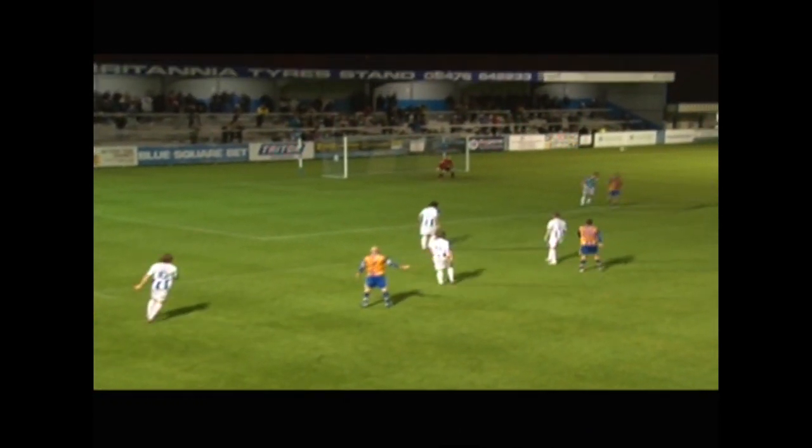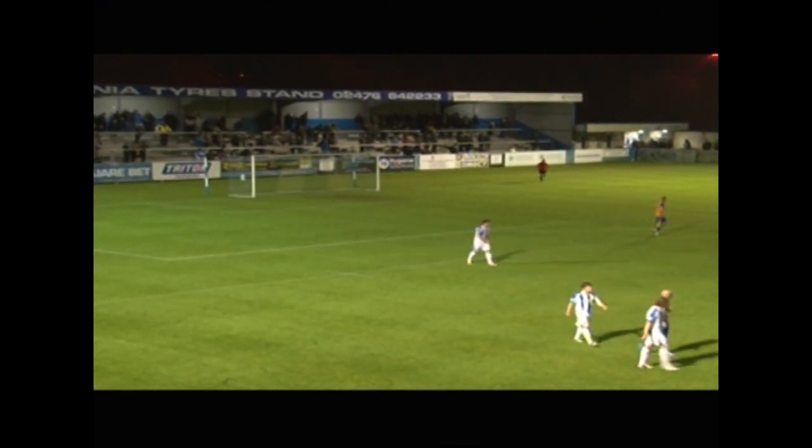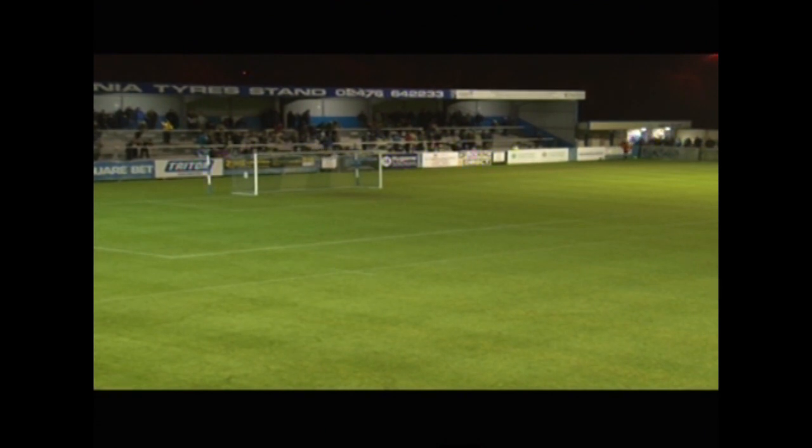Meikle plays it in right footed, harmlessly, and that'll go out for a Nuneaton goal kick. Mansfield will be frustrated that they haven't turned, probably, 60% of the possession into a goal. And the longer that goes on, the more Nuneaton will think that they can get something from this game.